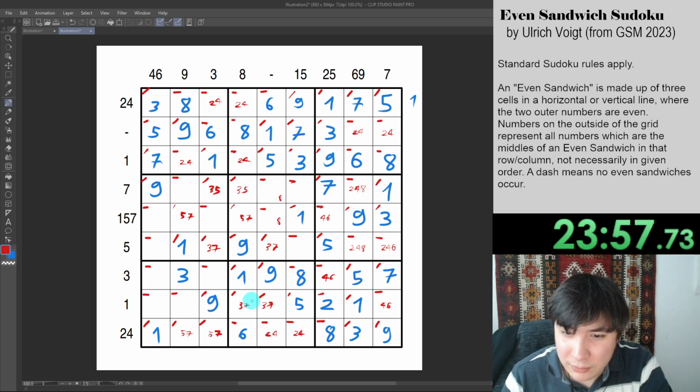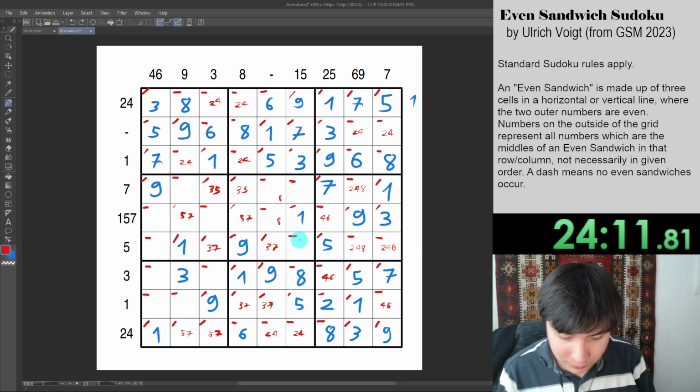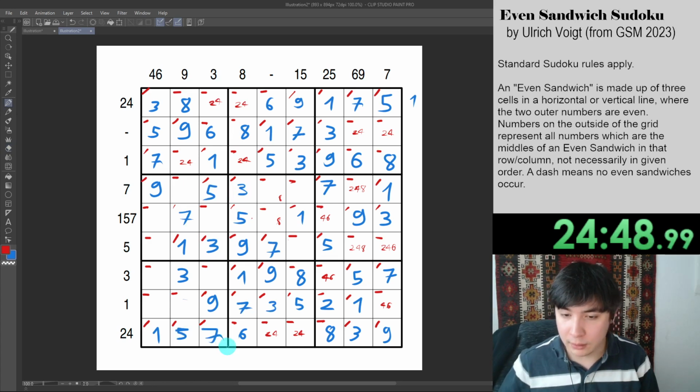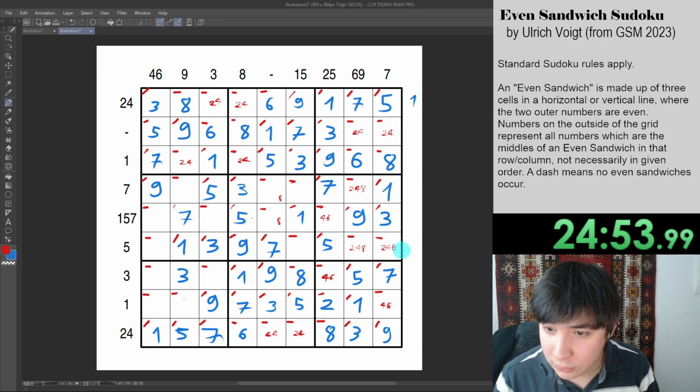So how's this resolved again? Oh, I forgot one thing. 3 is in a sandwich here, which is the thing that disambiguates that. So the 3 is in fact down here, and that should give us the rest. All right, we've got our odd numbers filled in now. Now it's time for the disambiguation of the even numbers.